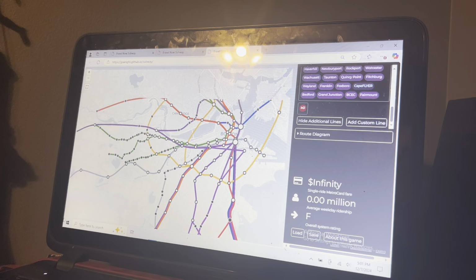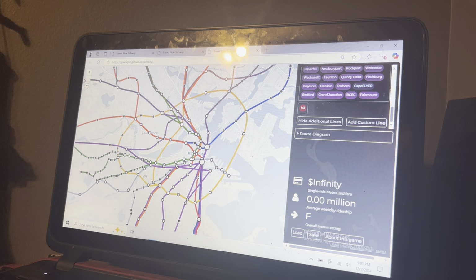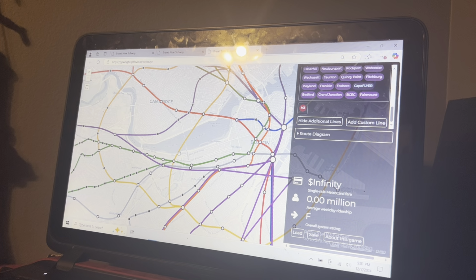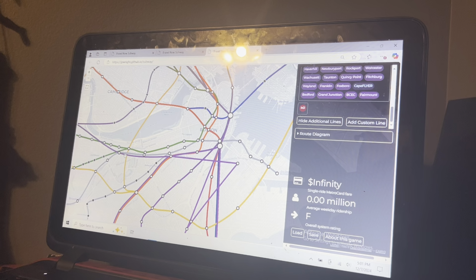And finally, for subways, we have the Urban Ring. This was actually the hardest line to make, because again, it's really hard to make loop lines in brand new subway, but I tried my best to make it as accurate as possible.